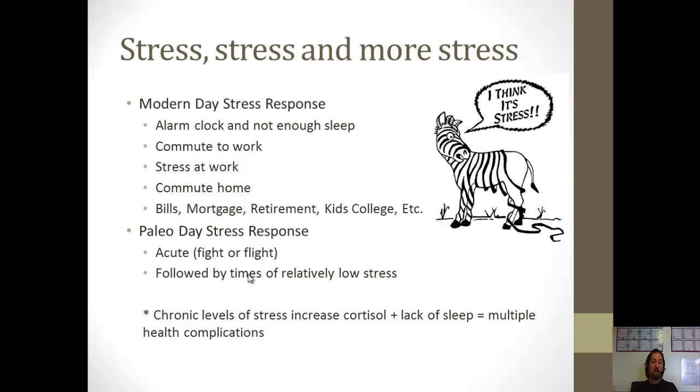Now let's go to a modern-day stress response. You know, this may just be a typical day for some people or not, but alarm clock wakes up. Maybe you didn't get enough sleep that night. You got to drive to work. There's traffic. You got stress at work. You got to commute home. There's bills. There's mortgage. There's retirement. There's the kids. All sorts of things where we can chronically be stressing all day. I'm a culprit of this myself.